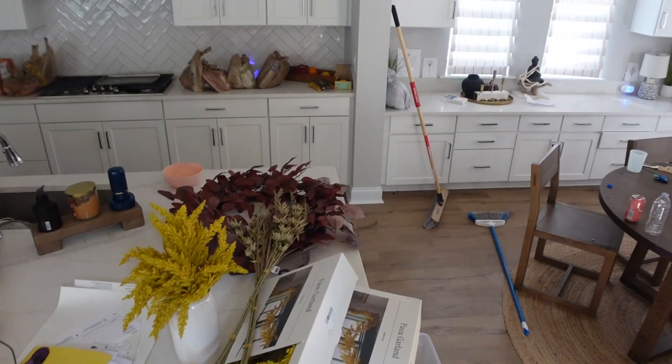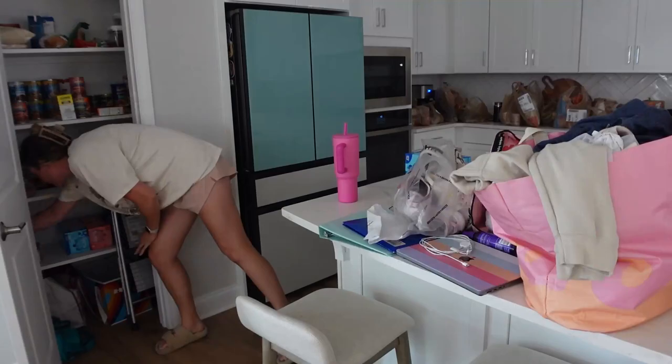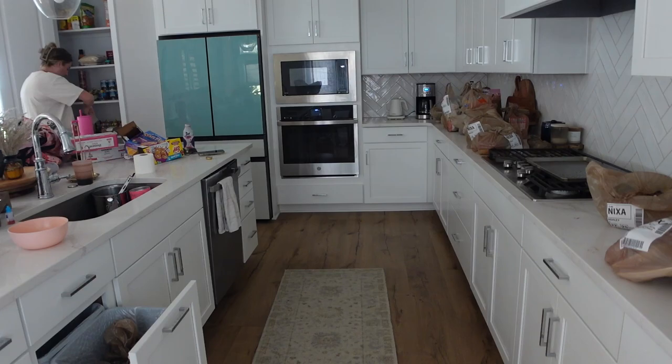Extremely embarrassing look at what we're dealing with here. I mean, three-year-olds, am I right? We have a lot of work to do. Before tackling all of the cleaning, I did get a grocery pickup order, and so I am putting away all these groceries before I dive into the cleaning of this chaotic mess.